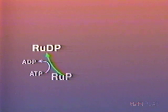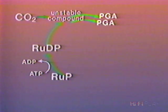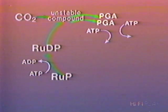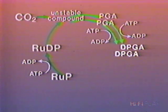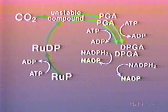By looking at the Calvin cycle in an expanded diagrammatic form, its cyclic nature becomes more evident. ATP donates a phosphate group, converting ribulose phosphate to ribulose diphosphate. The addition of carbon dioxide forms an unstable intermediate compound, which quickly splits into two molecules of phosphoglyceric acid. Then, more ATP reacts with the two PGA molecules, giving them each an additional phosphate group and producing diphosphoglyceric acid. NADPH2 molecules from the light reaction infuse new energy and transform both DPGA molecules to phosphoglyceraldehyde.